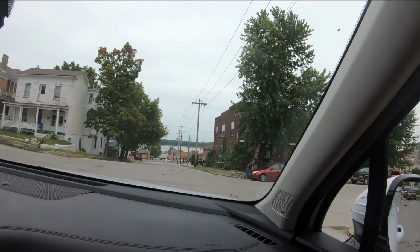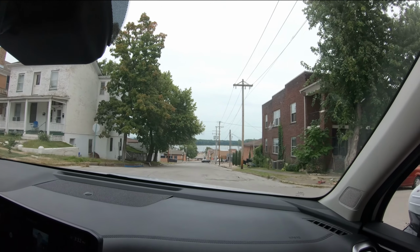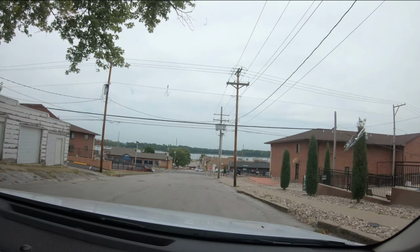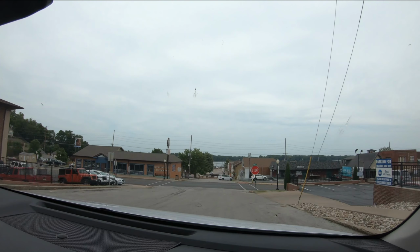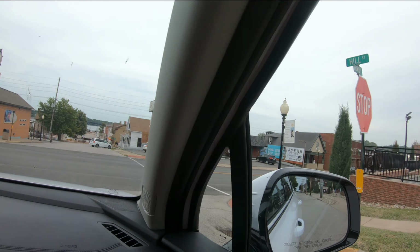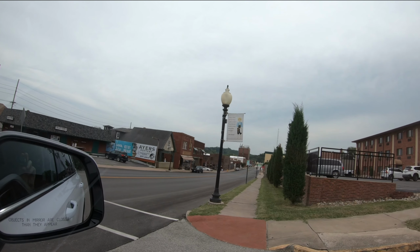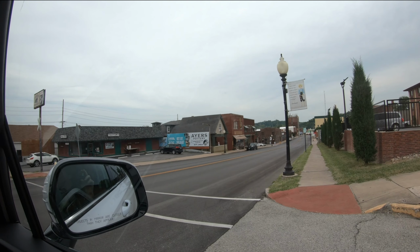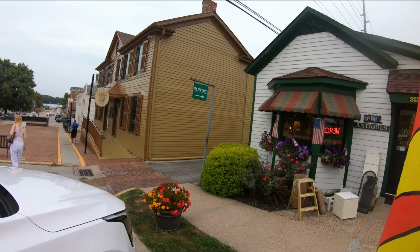I don't see any houses with a white picket fence. This is what he told me, go towards the river. I guess maybe that's where the benches are. So we're right down here at the end of Hill Street.